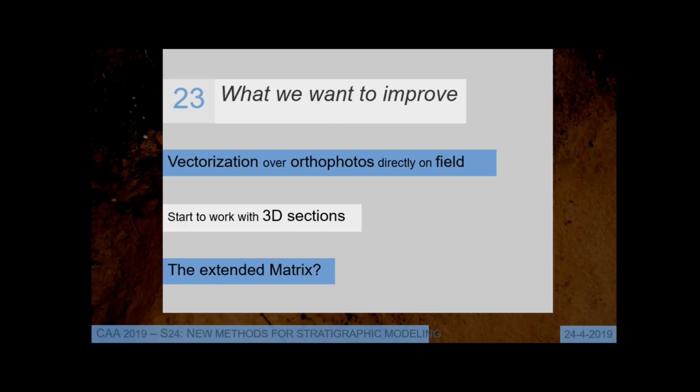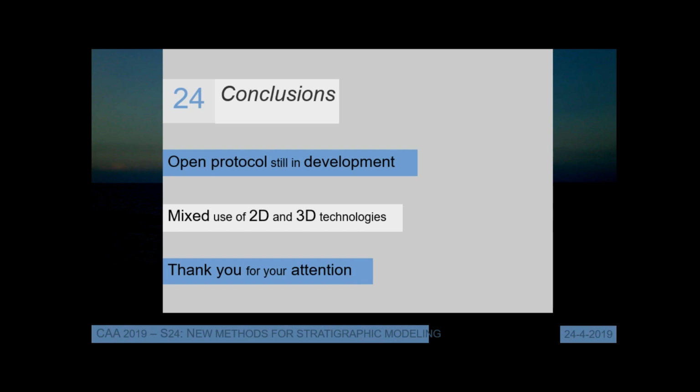What we want to improve is to start the vectorization process over the orthophotos directly on the field, so with tablets and software like QGIS, and not do it after the excavation. We would like to make 3D sections starting from the 3D models of every stratigraphical unit, and also implement the stratigraphic matrix, which gives us the possibility to collect all the information directly on the graphical interface. And actually, the open protocol is still in development. It's not the end. We use a mix of 2D and 3D technology.